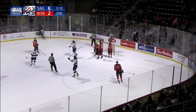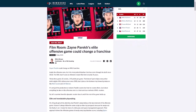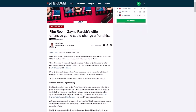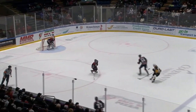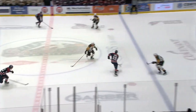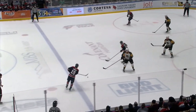Give him 4. Yes, there are some concerns about his game, especially on defense. In his article, Brown has a whole section on that aspect of his game. He talks about his weaknesses and the improvements that he's seen. For Parekh to reach his full potential, he will need a proper structure around him to elevate his strengths and reduce his weaknesses. There's some risk with his profile, but he has game-breaking potential. If everything goes right in his development, he could become the top offensive motor of his NHL team.